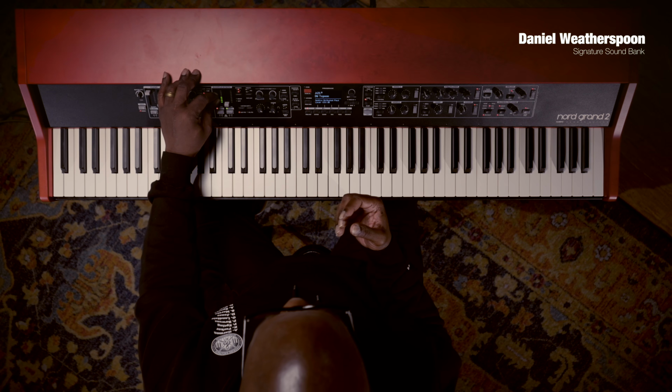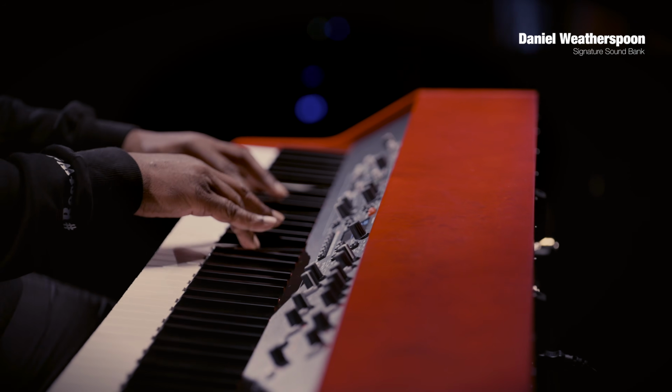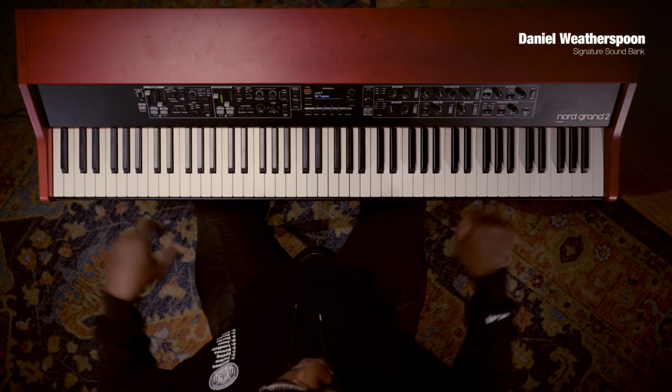But then that wasn't enough. So I wanted to layer it with a string. Now, if you notice, it's kind of far off. It's not as direct as the piano is, but that's just something the board can give you. There's a dynamics feature on the board, as well as the comp feature, as well as multiple room and verb options, where it just allows you to create this space.